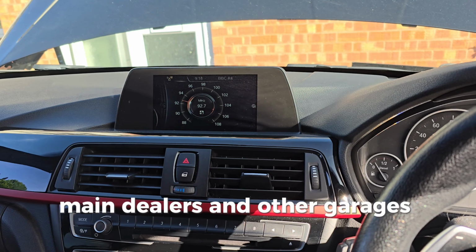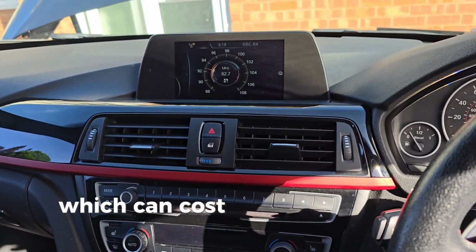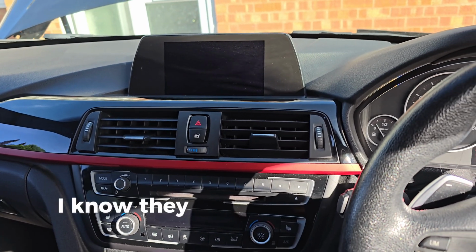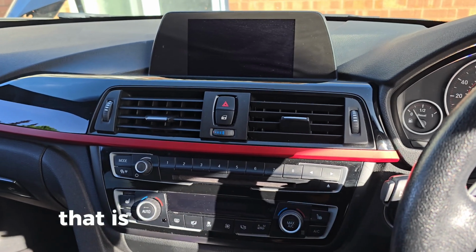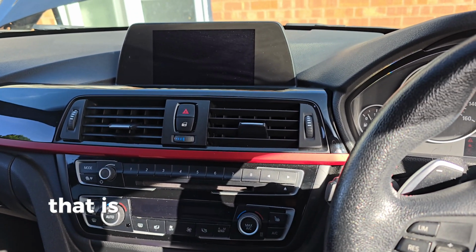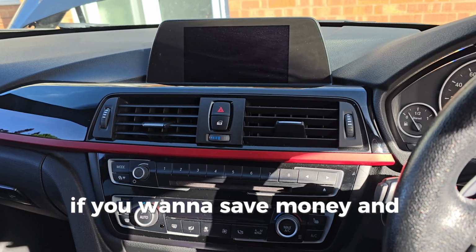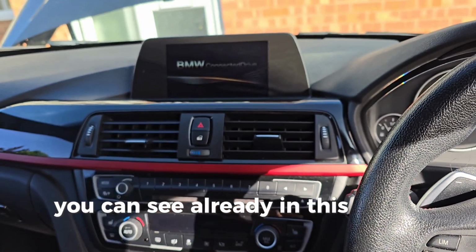Main dealers and other garages will tell you you need to replace the unit inside there, which can cost a significant amount of money. Main dealers, I know they charge up to £2,000 to replace the unit inside there. That is one way to fix it. However, that is not the way you should fix it if you want to save money and have a working head unit. So look, you can see already in this video, it's been less than a minute.